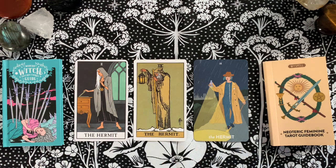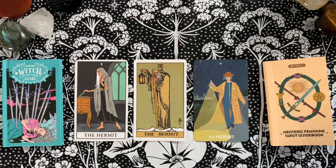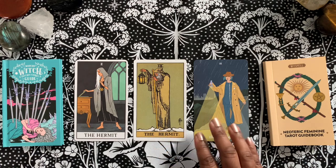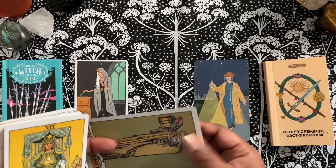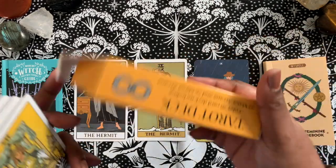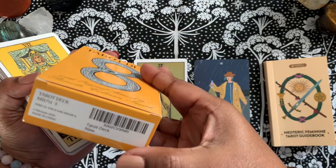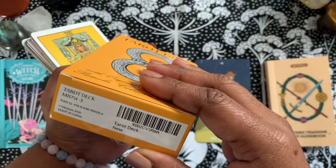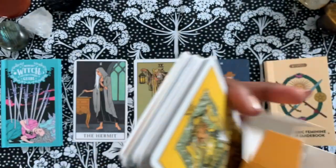This is from this deck I got off, I think, Amazon. It's called Tarot Deck. It's just a plain RWS deck, and it's nice though. It's linen. This deck cost me like $10 on Amazon, and if you don't need a guidebook, it doesn't come with a guidebook or anything. Yeah, Miriyan, if you want it.